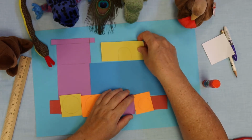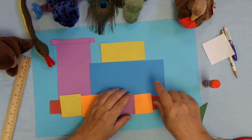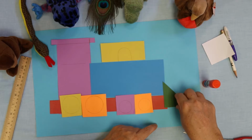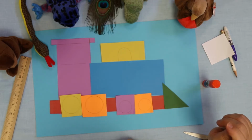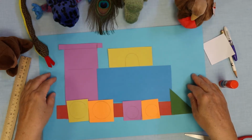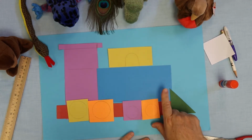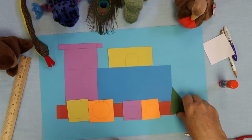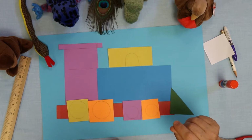With that thing. Oh, you know what I forgot? And that thing on the front. So it's basically going to look like that. So if you want to pause the video for a second and look at all the different components that you need, that's what you're going to need to make your train.